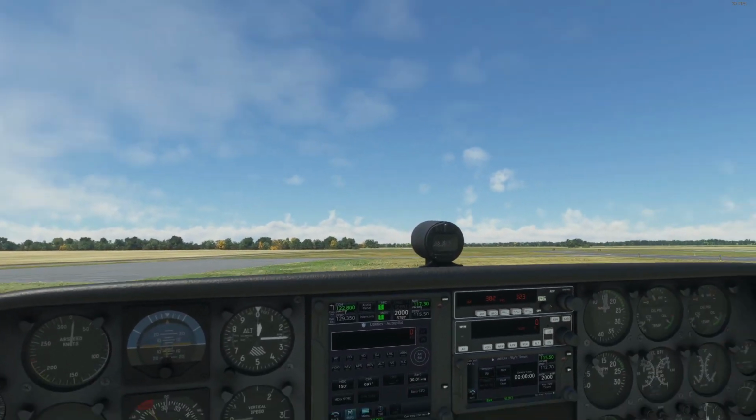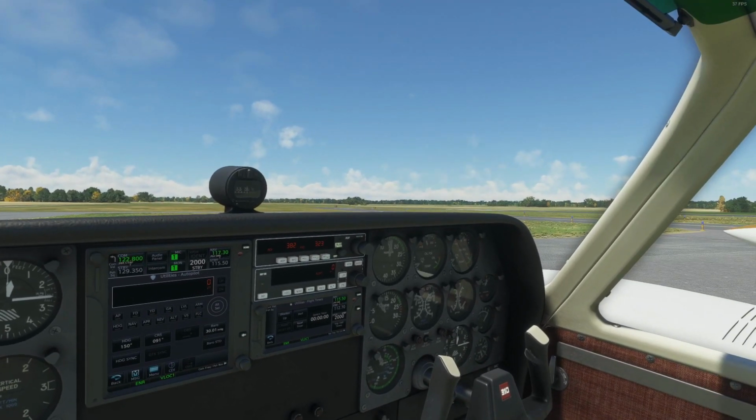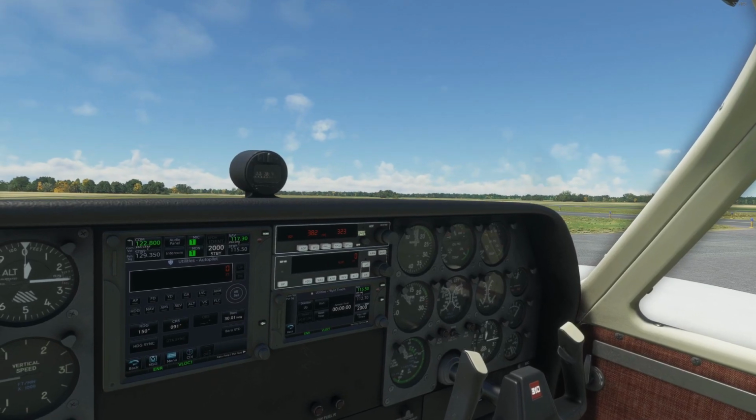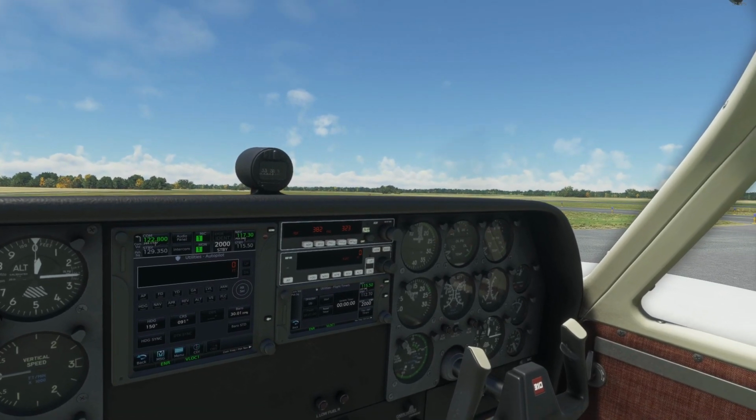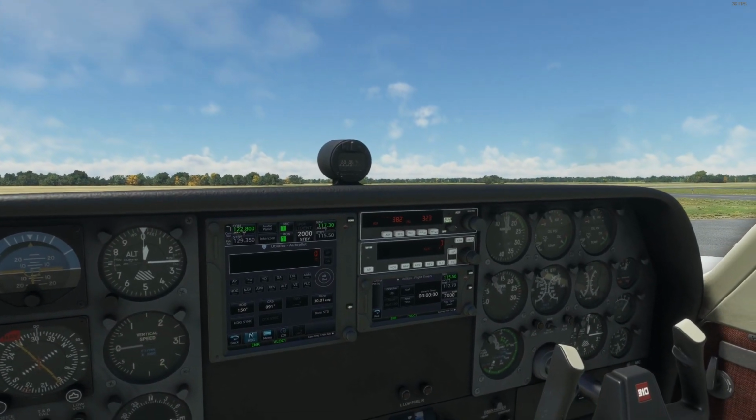Yep. Yeah, good. Jackson County traffic, Kodiak 36 Foxtrot, departing on the 33 left downwind departure, Jackson County.